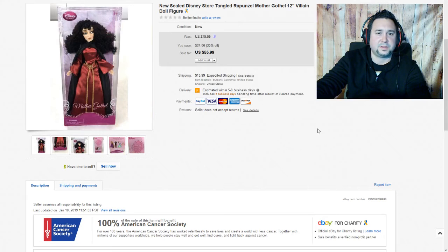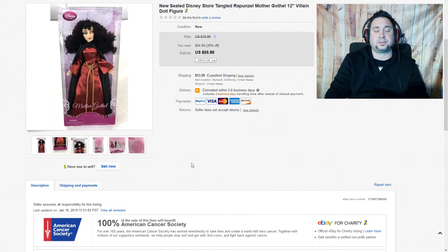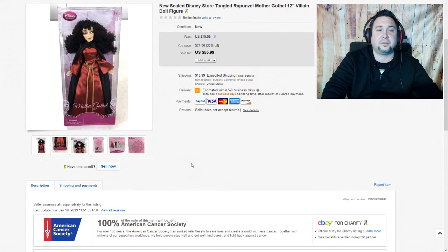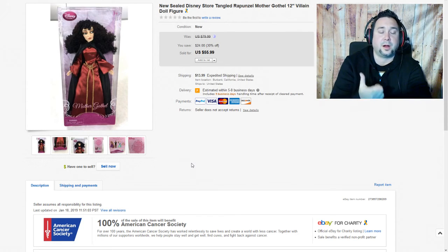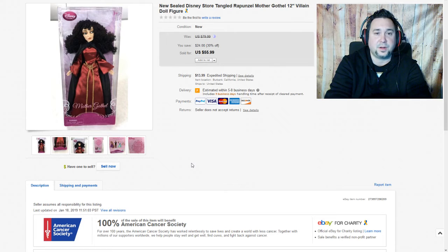Next up, we have this Disney Tangled Disney Store item. This was something that I listed a couple days ago. I highly suggest, if you ever find Disney Store dolls that are in the package, definitely look them up. Some of them are very limited edition. They go in the hundreds of dollars. There's a few of them that are worth a couple grand, 1,000, 1,200. There's actually a limited edition one of Mother Gothel that goes for an extreme amount of money.